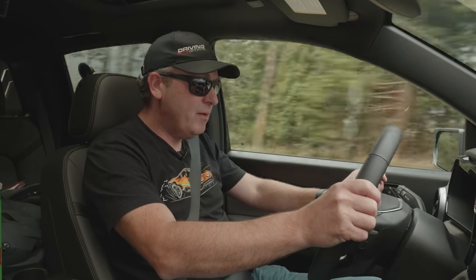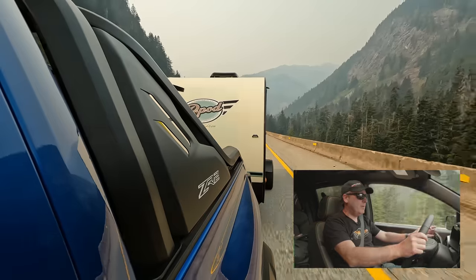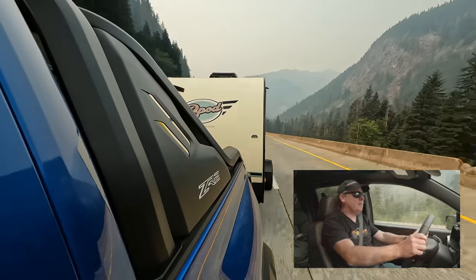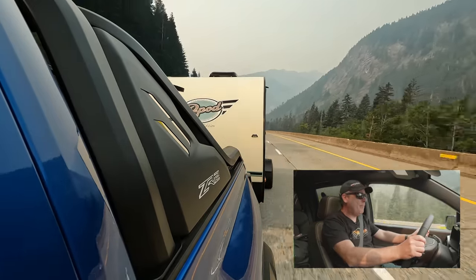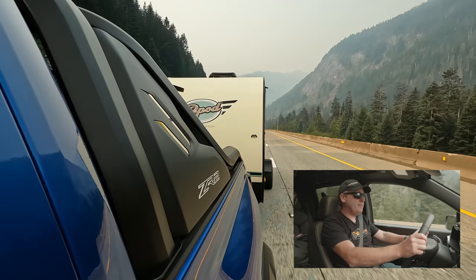Oh, I didn't want a little bit more power, and now it's bumped me up to 4,400 RPM. Oh man, can you imagine listening to that all day? This is doing fine. It's fine. Wouldn't buy it just for towing, but if you're doing a little adventuring, it's fine.